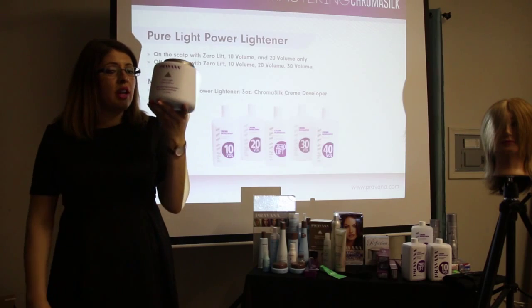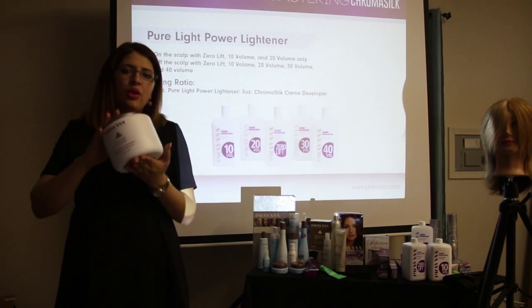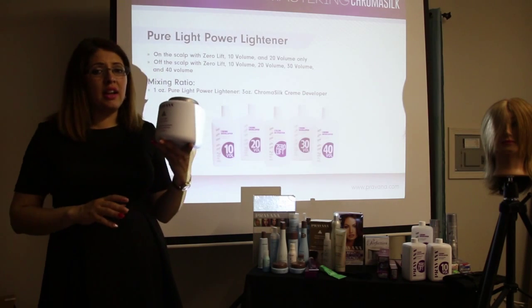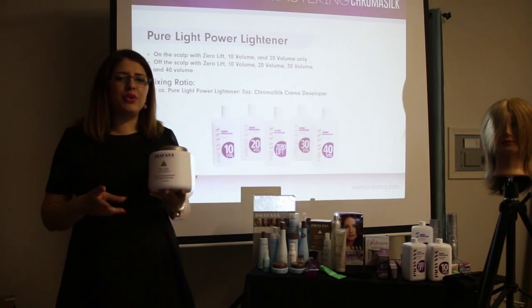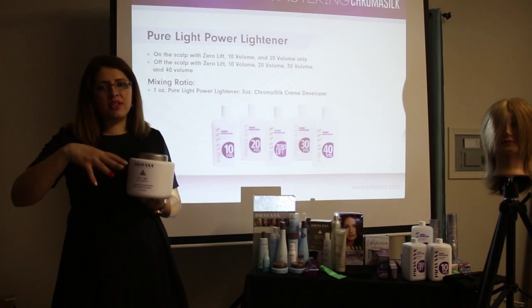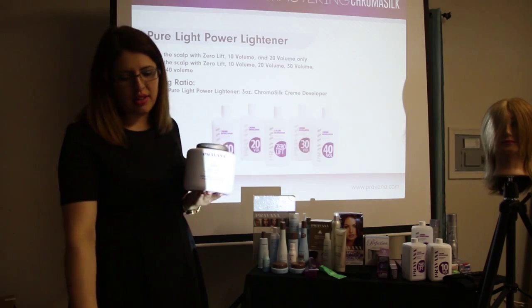And another great thing to know is that it's mixed 1 to 3. So 1 ounce of powder to 3 ounces of developer. So you're getting a lot of product. And I know some of you might be thinking, well, it's going to be too watery. It is not. Really, it is not. After you mix it, just keep mixing until it starts getting into a creamy consistency.